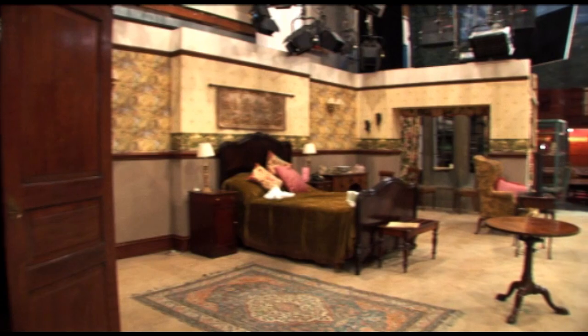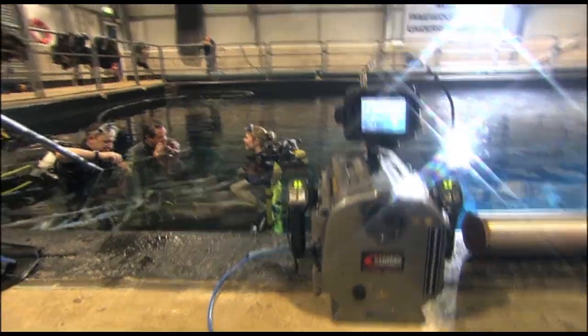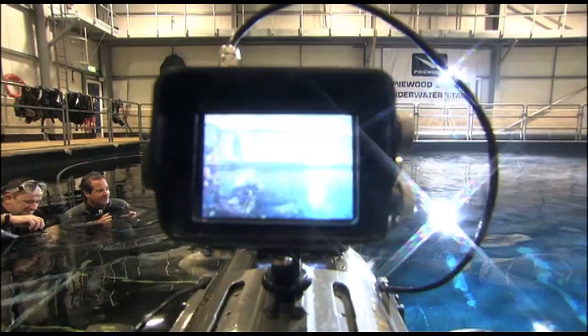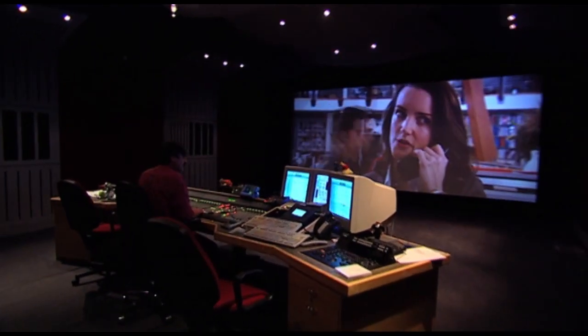Filmmakers have made films at Pinewood for over 70 years. During this time, the studio has constantly changed to keep up with new technology. So it will always be the home of British cinema.